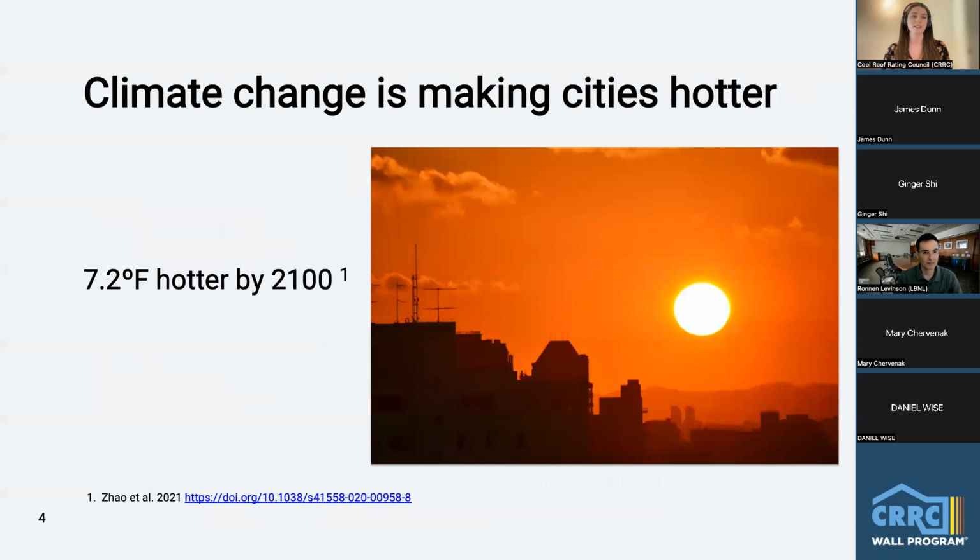Climate change is exacerbating the urban heat island effect and making cities hotter. A recent study published in the journal Nature Climate Change projects that cities will be 7.2 degrees Fahrenheit hotter by the end of this century. In heat-stressed neighborhoods, this temperature rise will result in even more heat-related deaths.